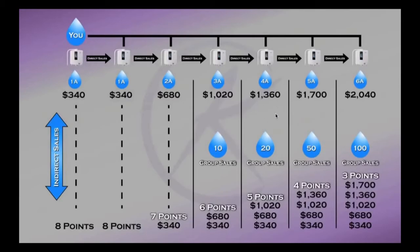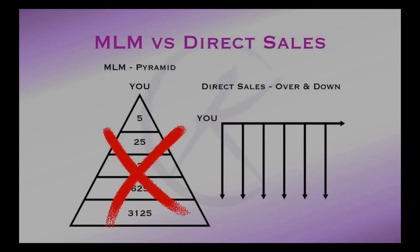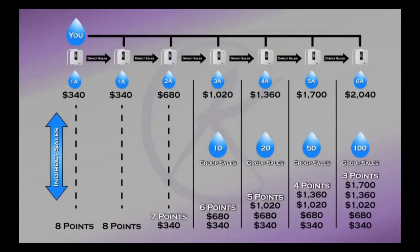Evan took 4 points out of the 8, meaning there was only 4 left over for you. So even though you were a 6-point agent, there were only 4 points left over. And then the person above you gets cut off. That's exactly why this is not multi-level marketing. It's not one of those things where the person at the top makes all the money off the people at the bottom. So what happens after you hit 6A?